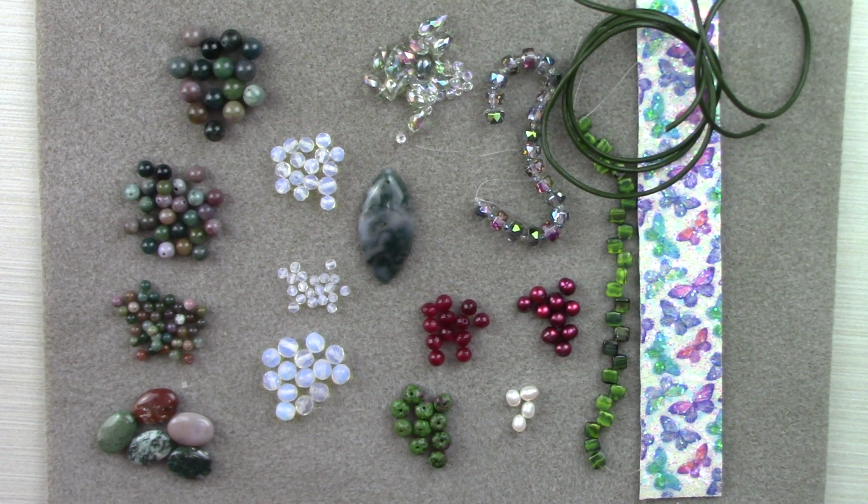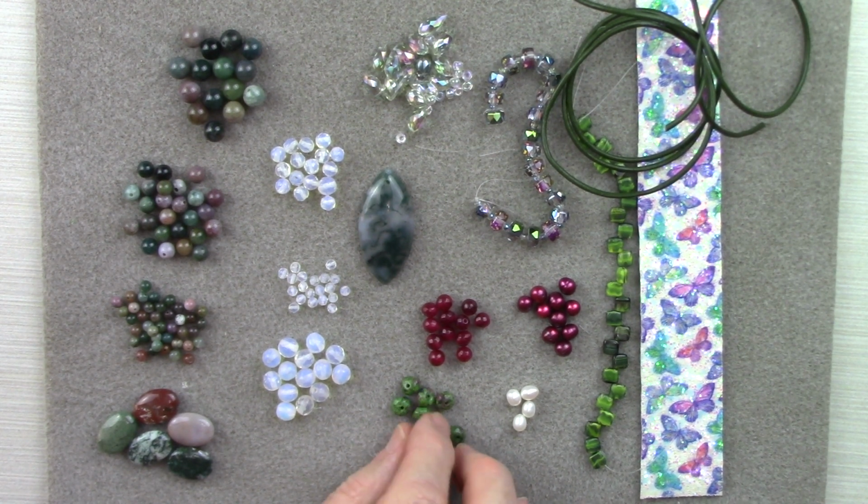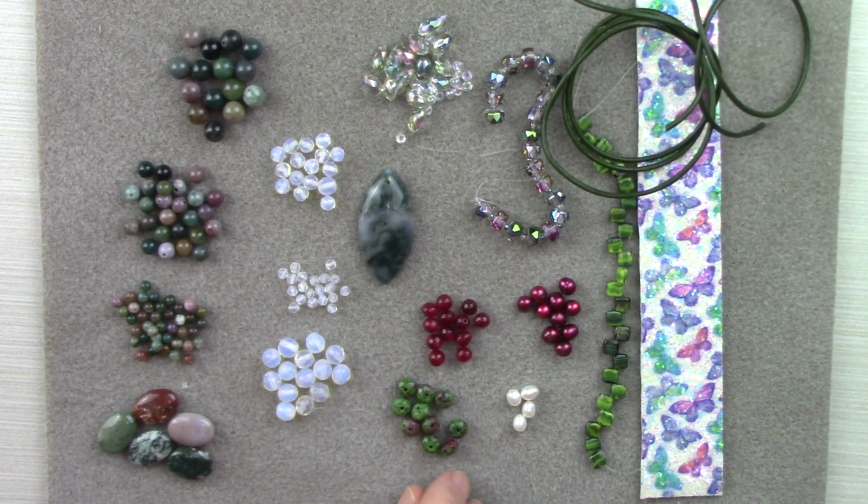Next up is a rather rare type of gemstone. It's called ruby zoisite. Sometimes you'll hear it referred to as ruby in zoisite, and that's because this stone is a combination of the green, which is the zoisite, and genuine ruby crystals, which is the flashes of ruby or pink that you will see in these rondelles.